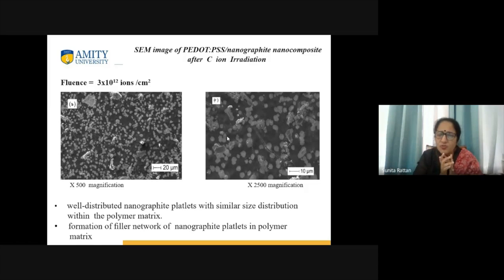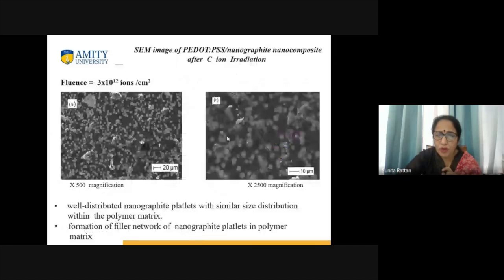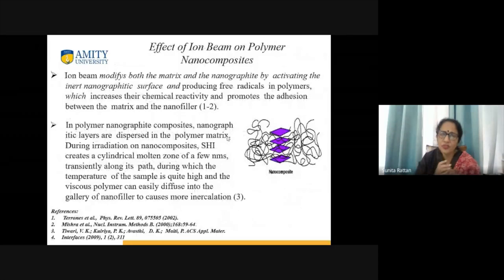That change has dispersed my nanographite properly in the polymeric film, which I was actually doing through click reaction or through other reactions. So what exactly might this ion beam have done? How? Why have I got this structure? Because this is the theory which was given by us, that the ion beam has modified both the matrix and the nanographite, right? Because initially they were just dispersed like this.